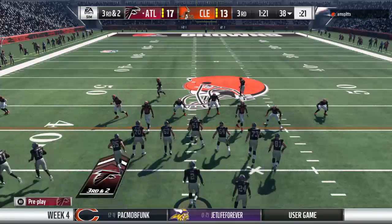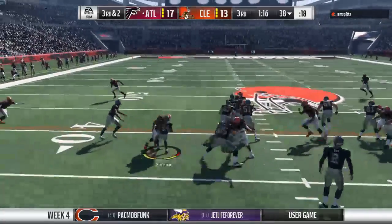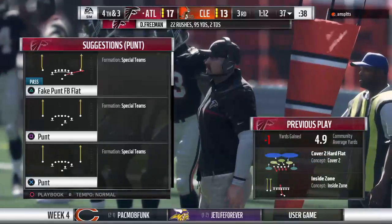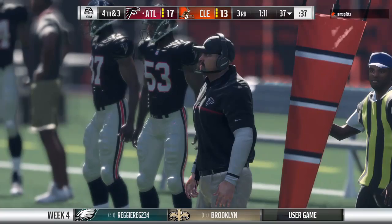The Falcons on 3rd down. It's been a problem. Just 1 for 7 thus far. Here it's 3rd and 2. They'll run it now out of the gun. And he'll lose yardage on the play back at the 37-yard line. That'll make it 4th down after a loss of 1.